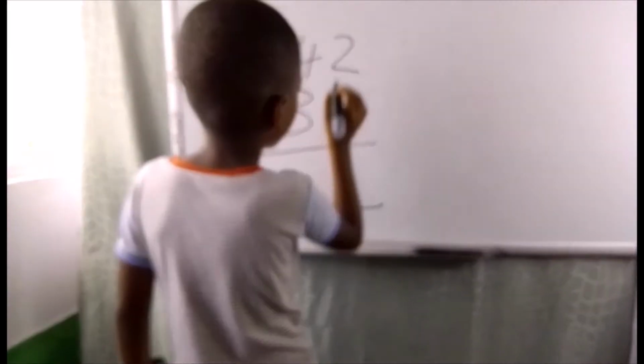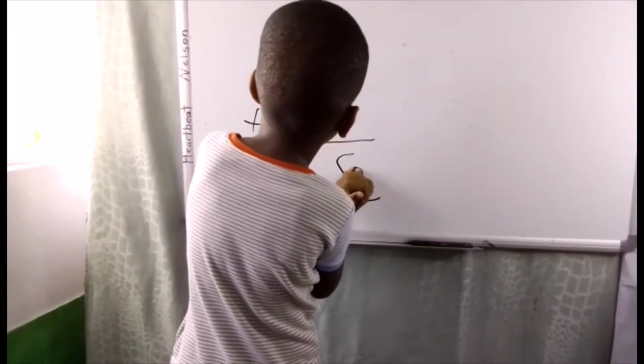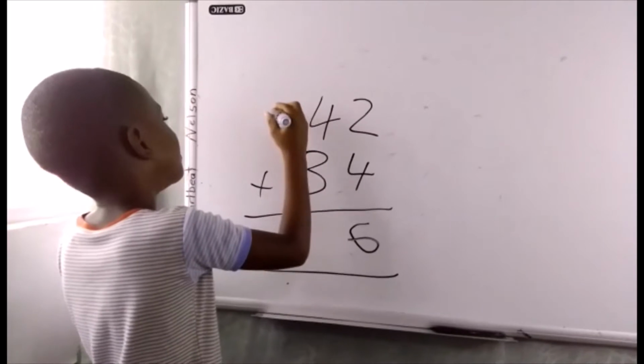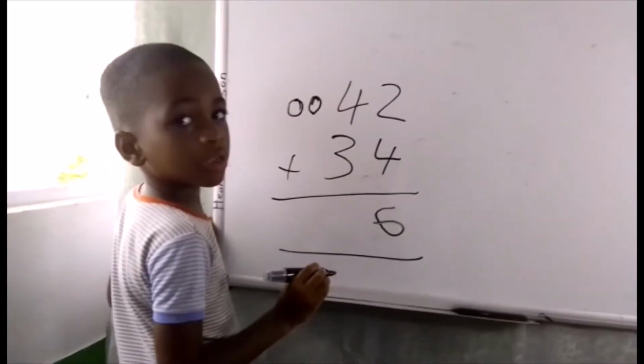When we do an addition, what do we do? Start at the back. Mm-hmm. 2 plus 4 is 6. 4 plus 3 equals... When you don't know, you use circles. Good job. Go.